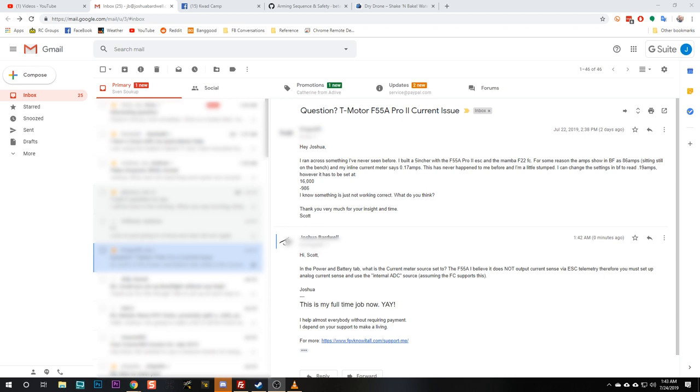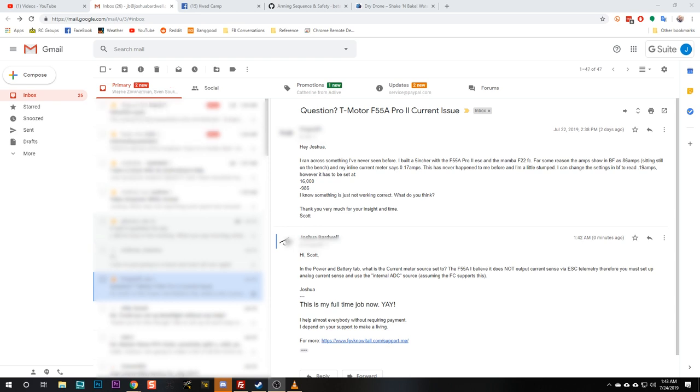Some ESCs these days are taking current sensing out of the ESC telemetry and they're using analog current sense instead. Why? I'm not actually sure, but my best guess is that when you do ESC telemetry current sensing, you need four separate current sensors. You need four separate shunt resistors. And I think they would rather just have one shunt resistor, it doesn't work that way with ESC telemetry.